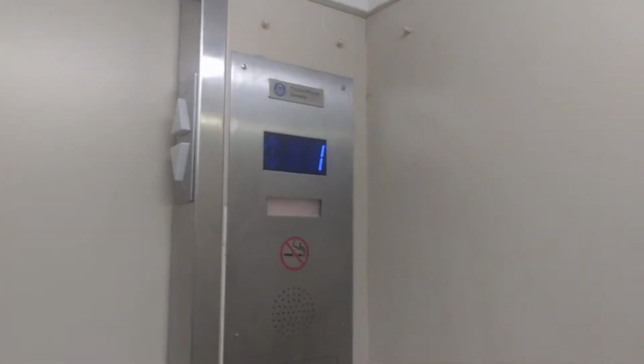Door close button works. That's a rare lantern. That was where the original indicator was. Same as that one.